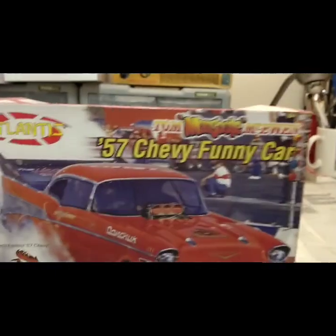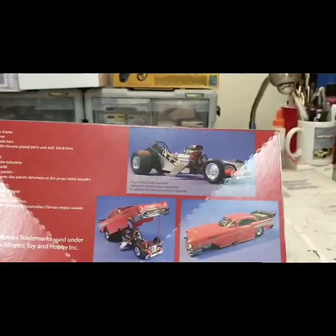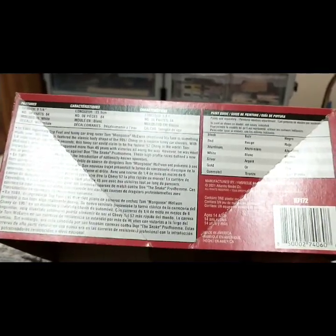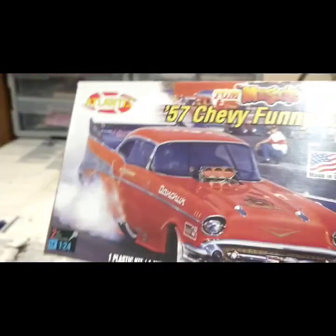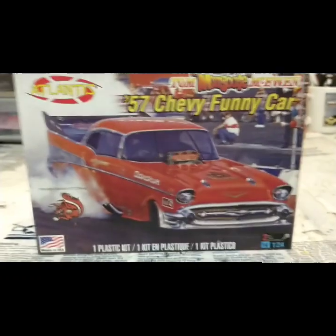So this kit's really cool. Comes in a real nice box with some real nice pictures of it. A little description of the kit itself. Another picture of the car. I like how Atlantis keeps the old Monogram Revell graphics on the side of the box. I think this is really cool. It's cool that they keep the cars alive for us and keep releasing them for us.